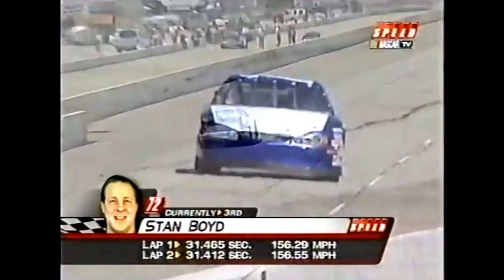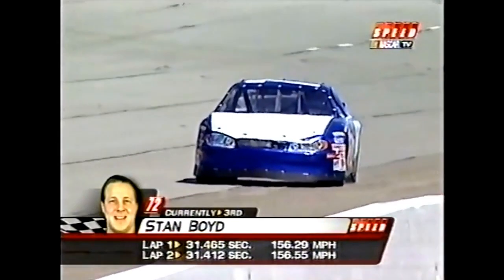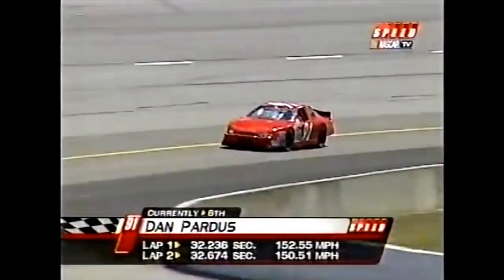Stan Boyd, second lap was quicker. The first one was a bit dodgy going into turn 3. So he does pick it up a little on his second lap. Dave?